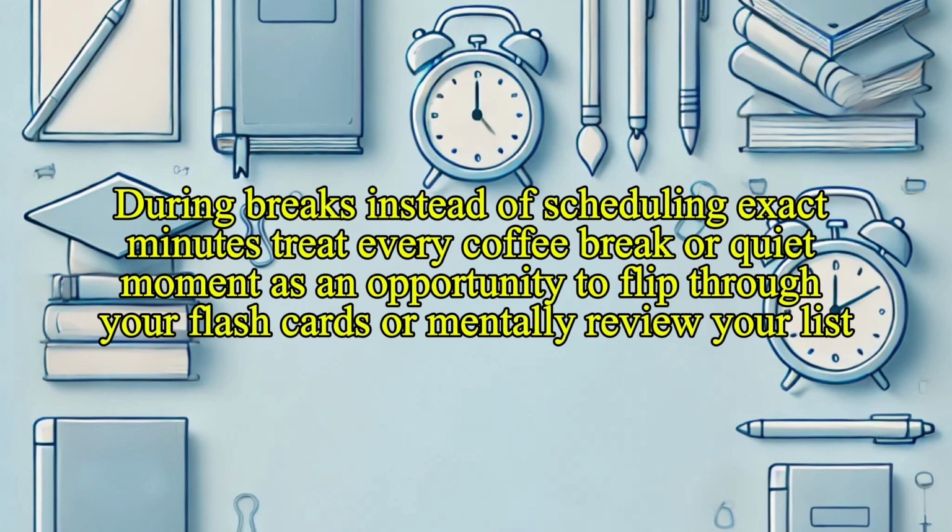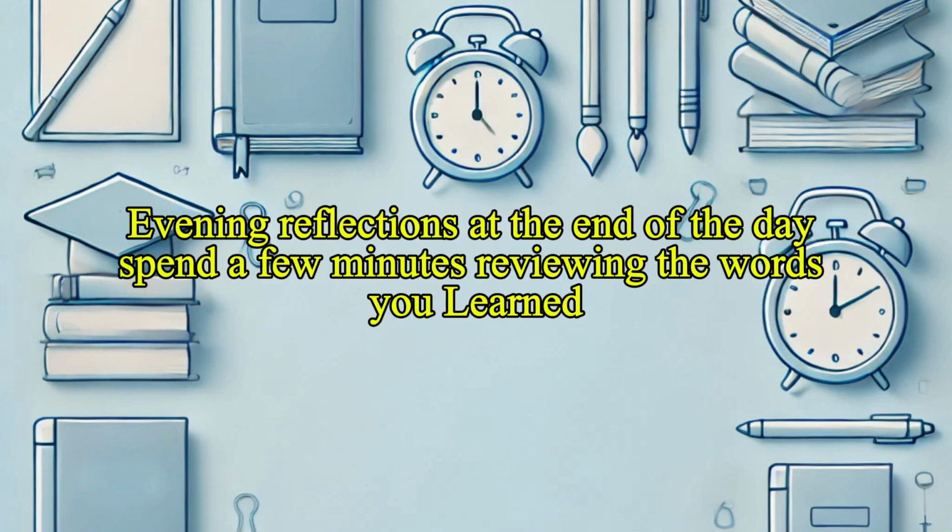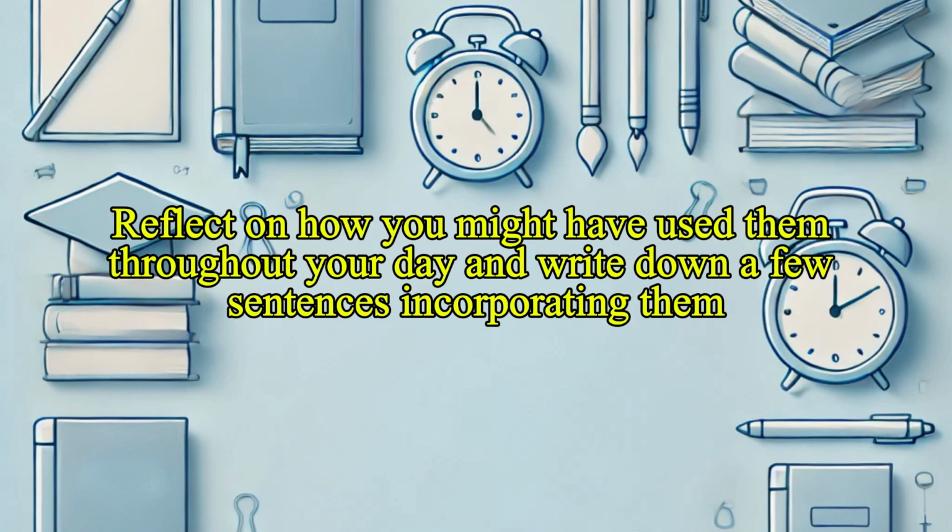During breaks, instead of scheduling exact minutes, treat every coffee break or quiet moment as an opportunity to flip through your flashcards or mentally review your list. Evening reflections. At the end of the day, spend a few minutes reviewing the words you learned. Reflect on how you might have used them throughout your day and write down a few sentences incorporating them.